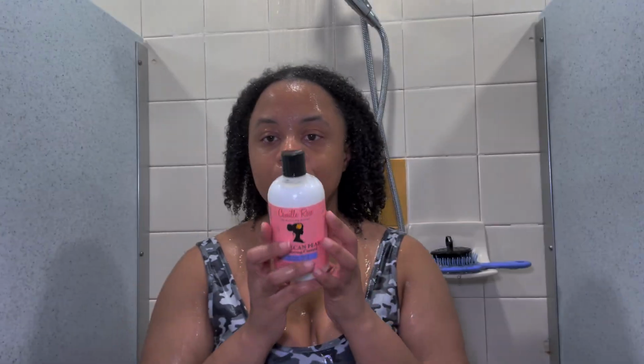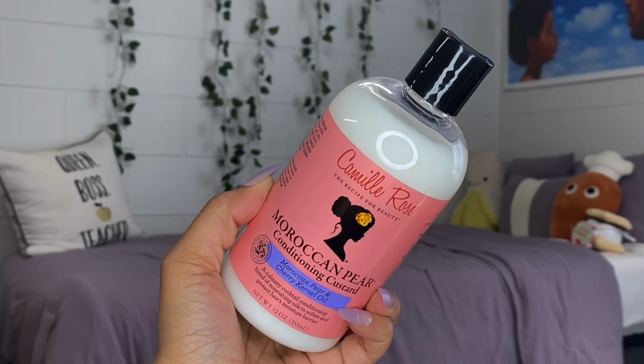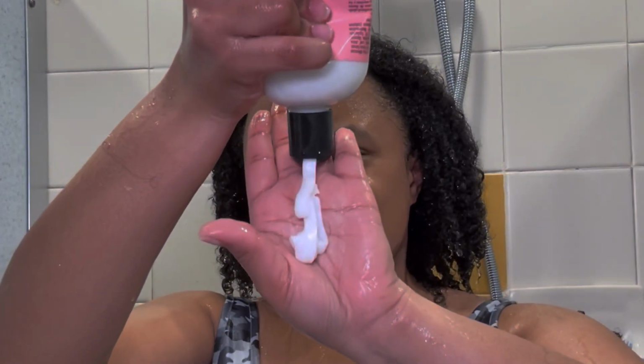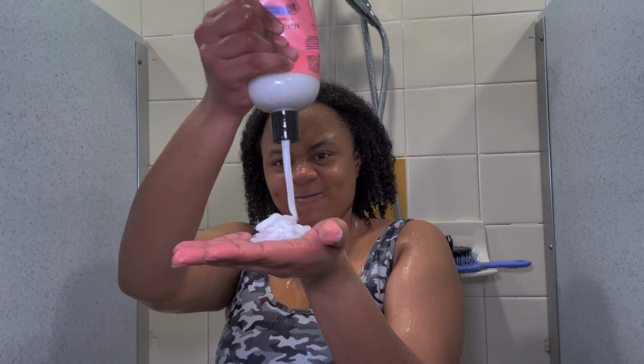And the next product in the Camille Rose collection is the Moroccan Pear Conditioning Custard that contains Moroccan pear and cherry kernel oil. I've never heard of those two ingredients in conditioner, but it says this culinary cocktail conditioning blend of nourishing oils to soften and protects hair moisture barrier.